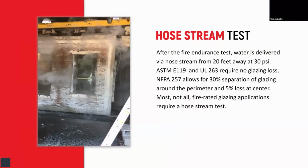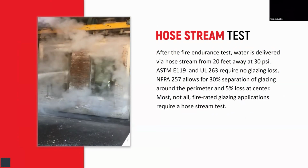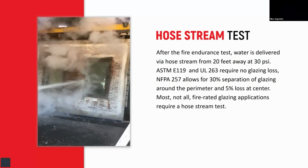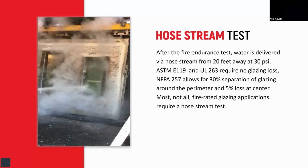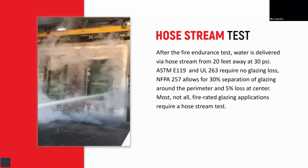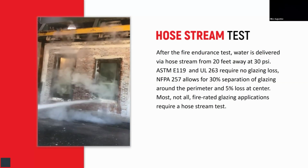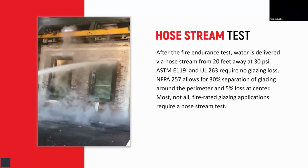If it's an NFPA 252 where it's only fire protective, where you're limited to how much you can use, and it's only blocking the smoke and the flames, you can have a little bit of separation of glazing around the perimeter and center, but for the most part, it has to stay intact. It's maintaining the structural integrity. That's what this test is for.